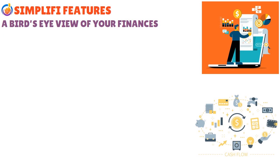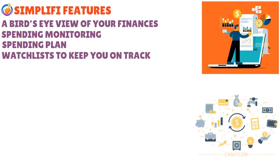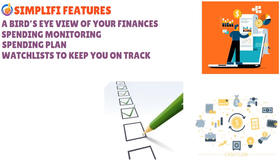You have the ability to monitor your spending through the app. You see exactly what's happening in terms of spending. You actually have a spending plan through the app. You have a watch list to keep you on track. Because when you have budgeting and goals, sometimes you got to have a watch list, checklists, goals, priorities. If you do not stick to those priorities, chances are you're not going to reach the goals that you have. So it's really important to have those goals.